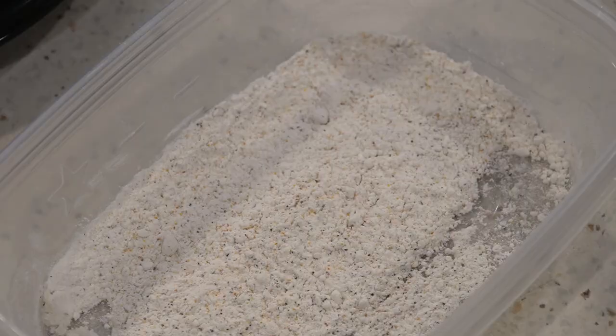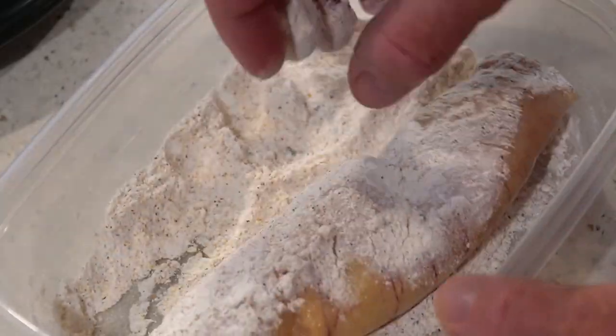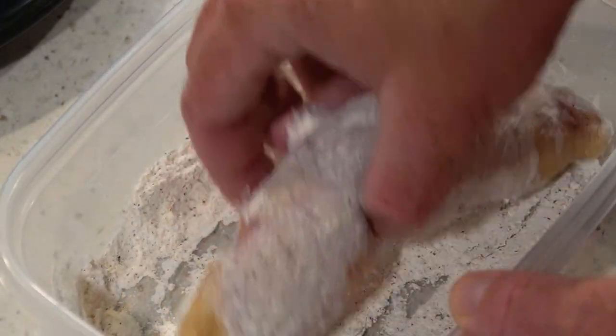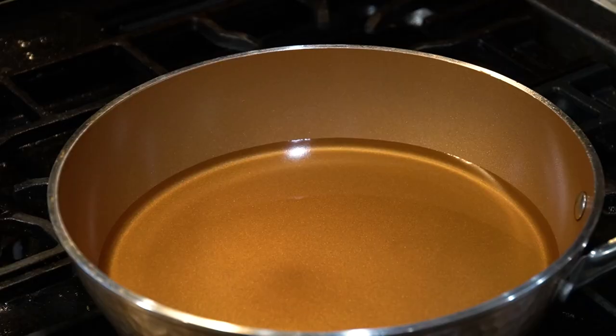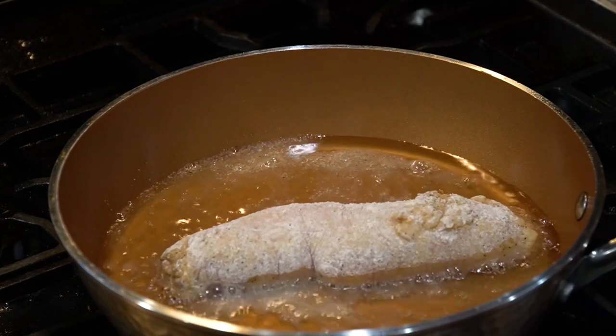Eh. It's all right. I'll be honest, now thinking about biting into this giant egg sack is sounding like less of a good idea. But we're gonna do it. What's the worst that could happen? Let's do it. We're gonna roll this guy in there, make sure it's nice and evenly coated. And then I've got some vegetable oil down in the pan, and we're gonna drop this bad boy right on in there. Whew!